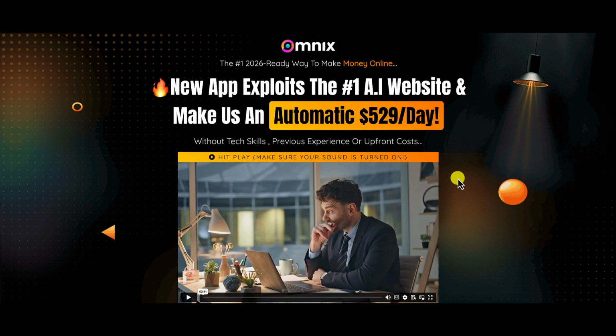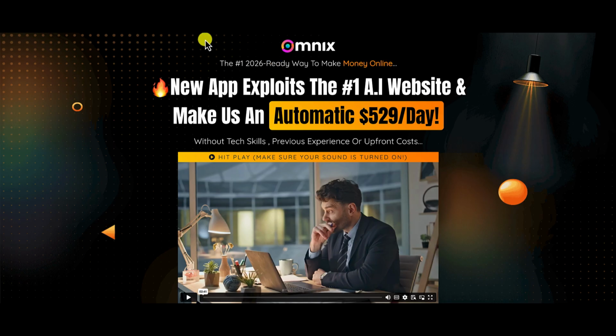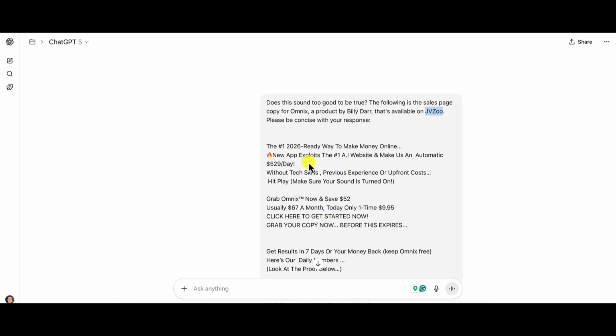All right. So what you need to do is sign up for a free ChatGPT account or any of your free AI chatbots. It's totally up to you which one you want. And basically, you're going to just take the copy from the sales page. So you're going to select all of it, and then you're going to bring it over to ChatGPT. And this is the prompt that you're going to type in. Does this sound too good to be true? The following is a sales page copy for, I put Omnix, and you put in whatever product you're looking at, a product by, put the vendor's name that's available on whatever platform that you're buying it from. And I just put, please be concise with your response. And then I paste in the sales page copy.